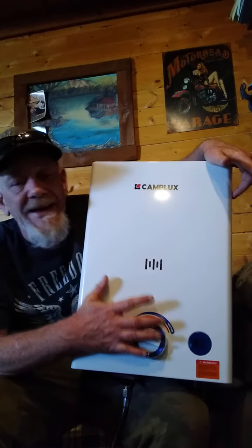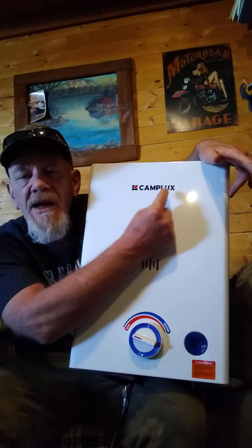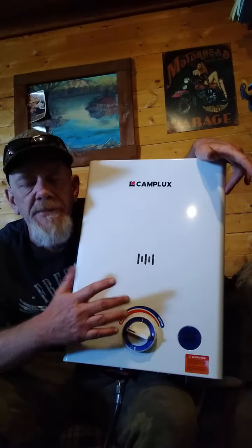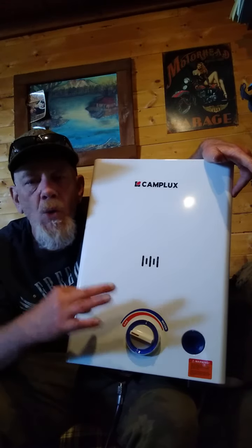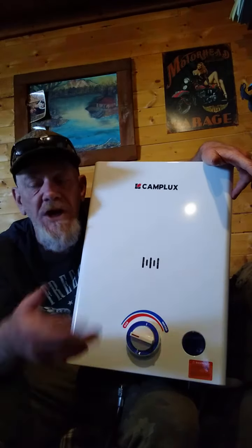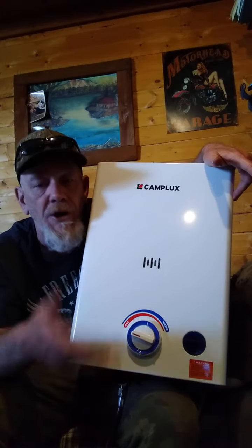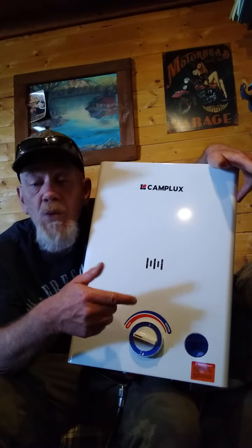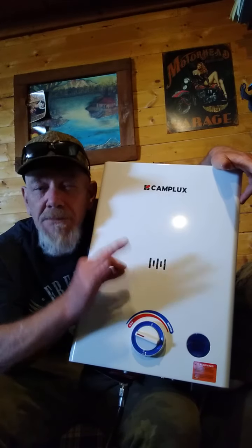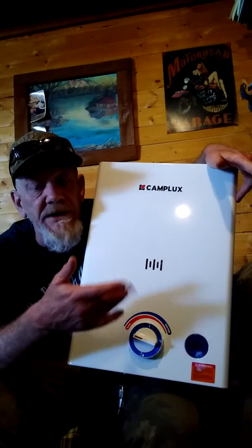This model here is made by Camplux, that's C-A-M-P-L-U-X. Now, to explain, an on-demand water heater, and this is a propane on-demand water heater, means that it only works when you turn on the water. It ignites and heats up inside the element here. It heats up the water almost instantly, really fast, and it produces very hot water for a shower, sink, anything like that in your house, your cabin, your RV, or you can even use them outside. And when you turn off the water, you don't have any pilot light, so this uses a very minimal amount of propane. It's one of the most efficient ways to heat water out there.